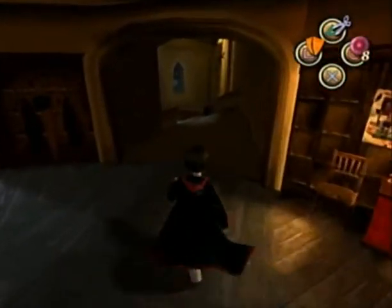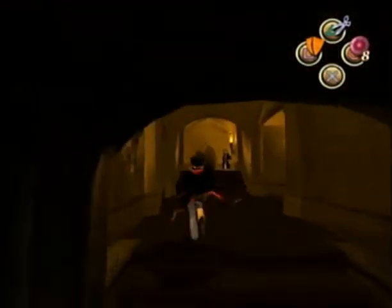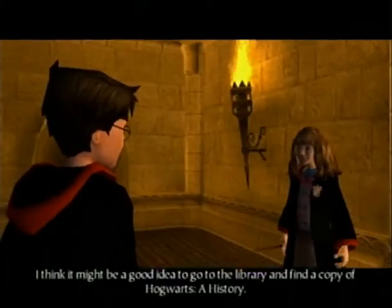Alright, let's see what's going on tonight. Because for some reason, every night you have to be doing something in this game, I'm pretty sure. Yeah, this time Hermione's just standing here.